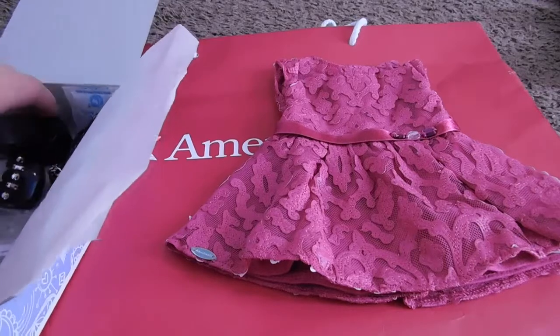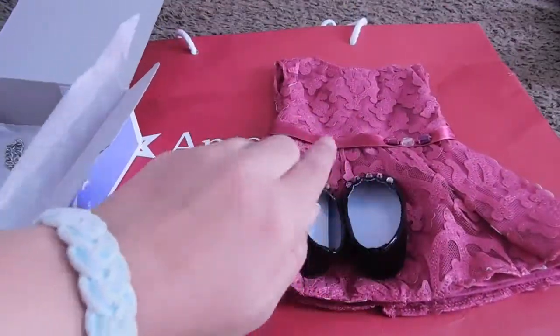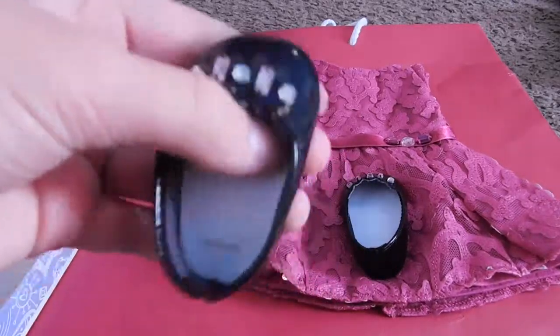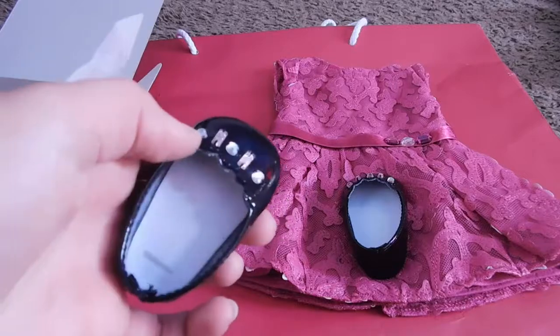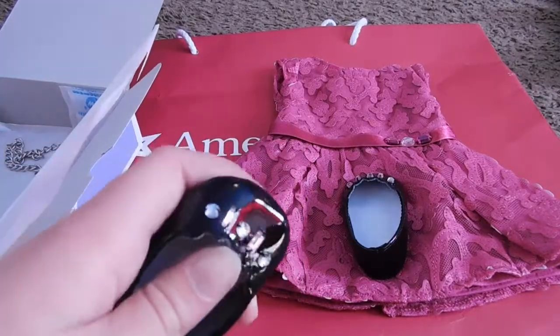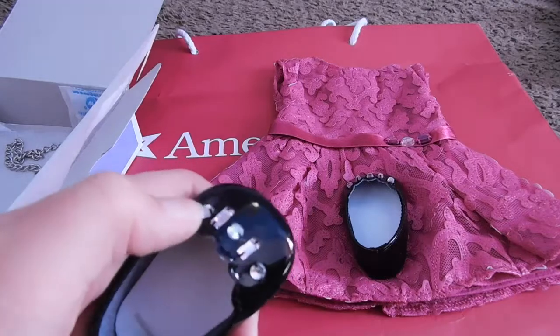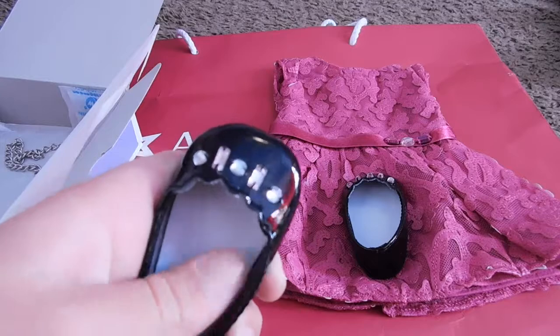Next, it comes with a pair of shoes, and these have the little gems on them as well. These are just black flats, and they each have 5 gems on them, 2 rectangular gems and 3 of the plain silver circular gems, and they have a little curve right here.